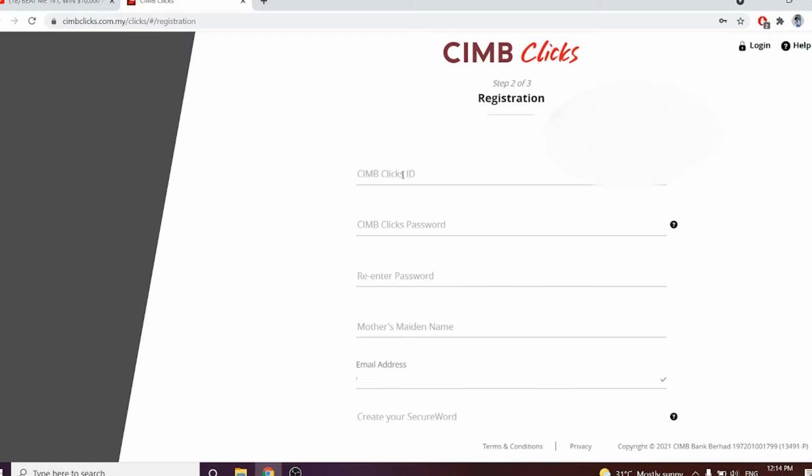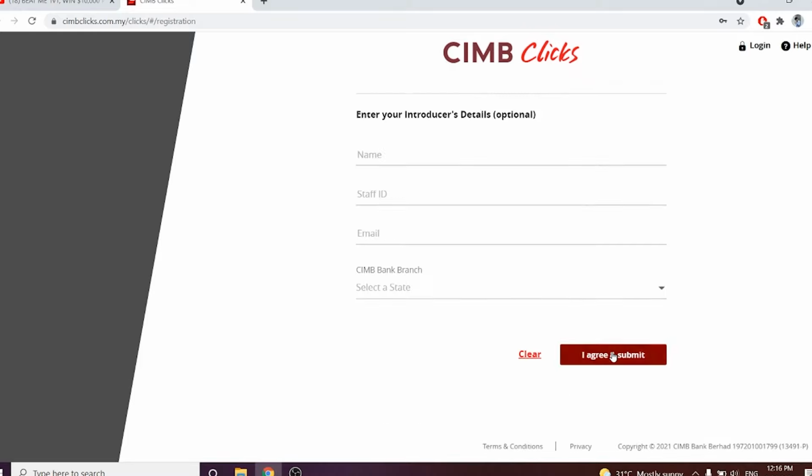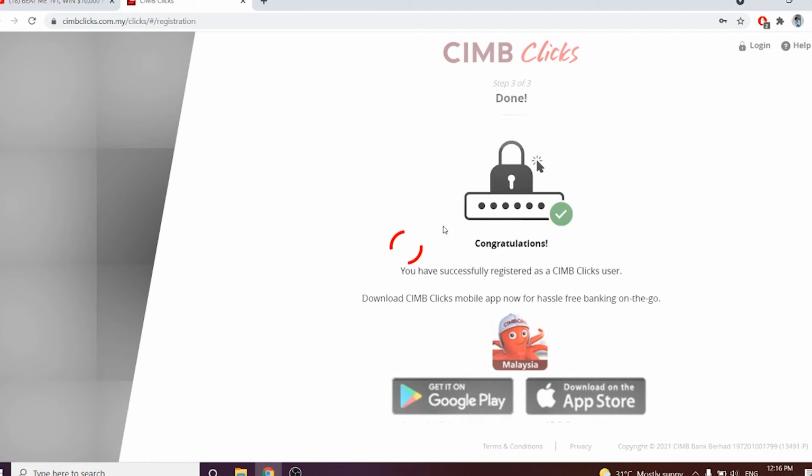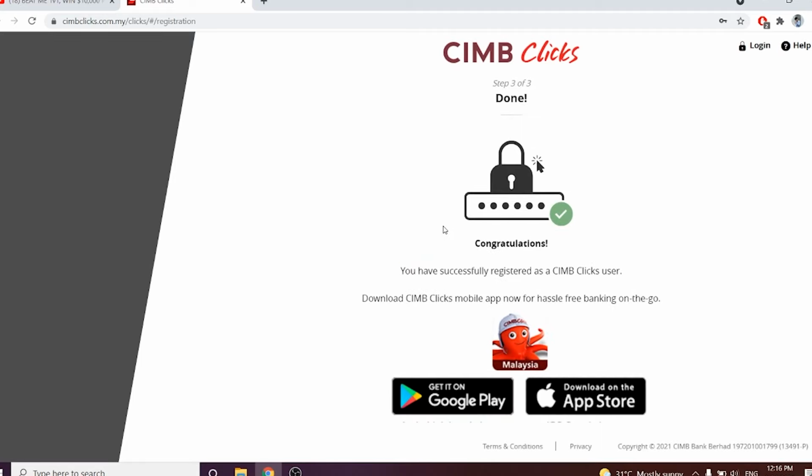So over here, when it comes to registration, same thing, fill in your own ID and your own password, and then all of your own details as well. So for this part, enter your introducer's details. It is not very important. You can go ahead and leave it blank. I agree and submit. Here it says, congratulations, you have successfully registered as a CIMB Clicks user.